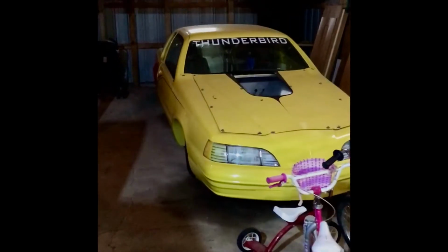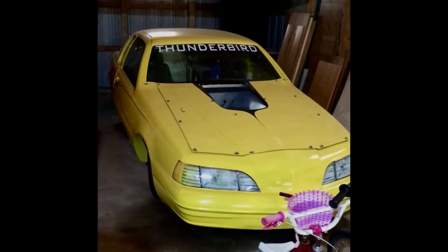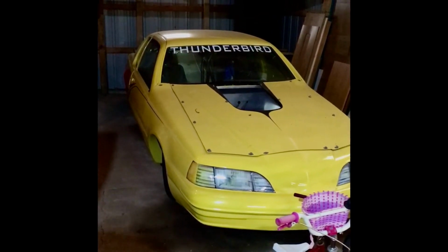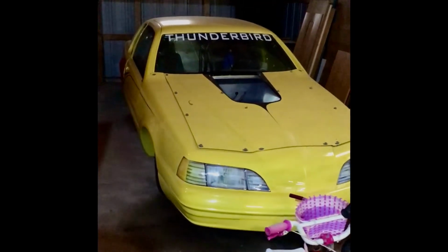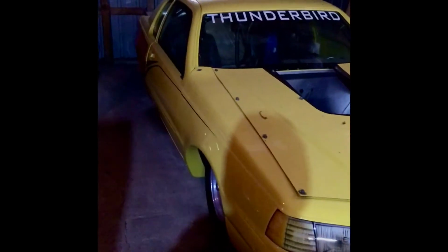this is the former J. Ross Motorsports 85 Ford Thunderbird that raced in Pro Stock in NHRA and IHRA back in the mid 80s. This was a team car to my dad's Super Stock car back in the day. Dr. Ron, our partner, has purchased this and is going to restore it. So stay tuned for that project. That's going to be a cool one.